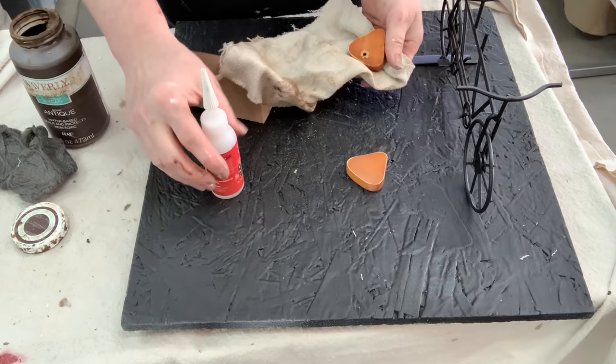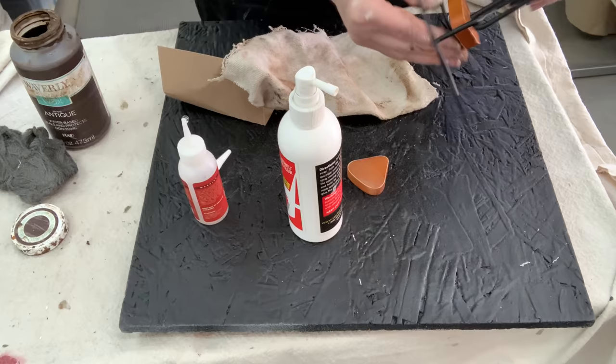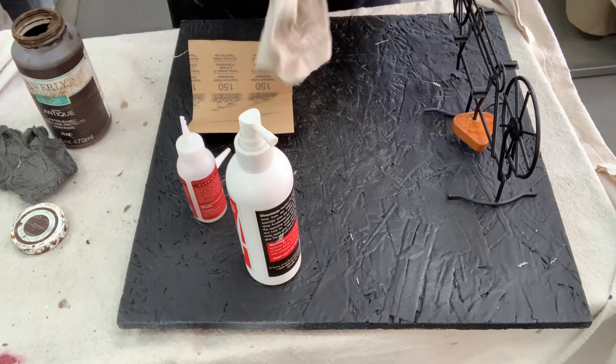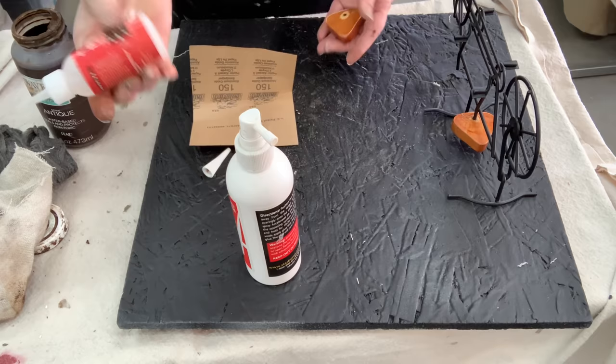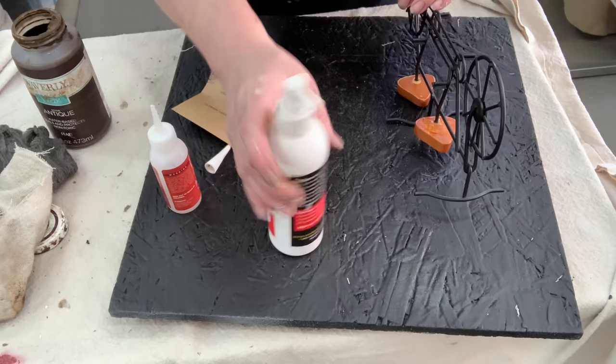So just a little bit of the CA glue in the hole. Then I'm going to stick it onto the bike and do a little bit of the accelerator. We sprayed the accelerator right onto the metal rod of the bicycle itself. And then I should not have gone back in with that second squirt to accelerate it even more, because I had just waxed that. What happened is it reactivates that wax and makes it really wet, and then if you accidentally touch it, like I did on the second seat, it messes up the finish. But I'm just going to leave it as is.